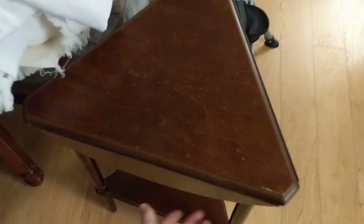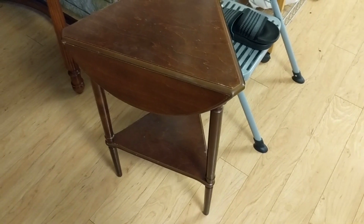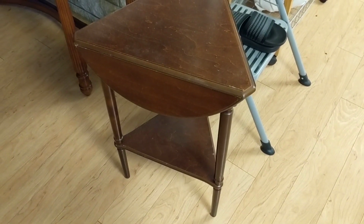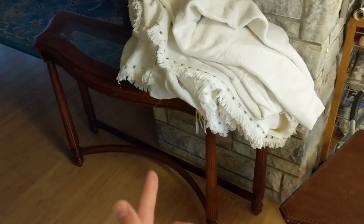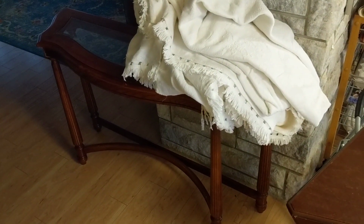It is a little occasional table, and it does convert to like a circle. So that's neat. $5, that'll be great in the booth. These kind of things do really well. So I'm not sure what this is going to go for, probably at least $20. And that one over there, at least $40. You don't really see them come up very often.